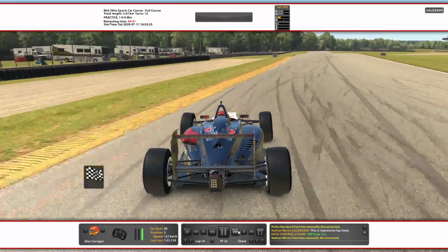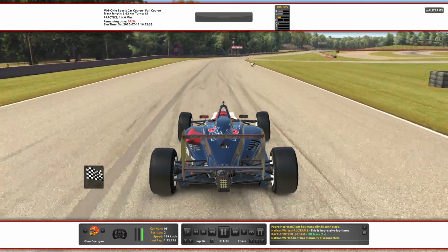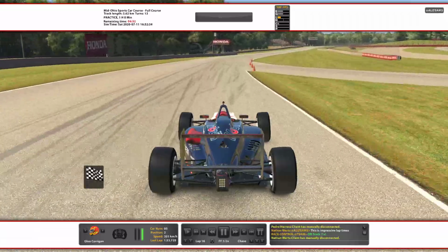So once you're on full throttle, you've got yourself a drag strip. Try not to take too much track. Try not to hit the cones on the inside. But yeah, straight line the corner.